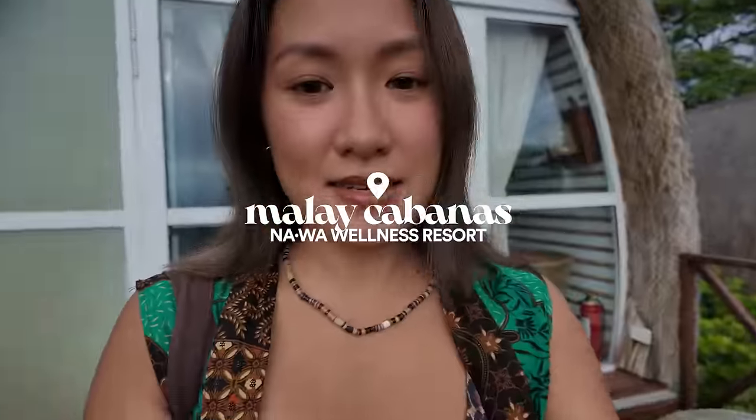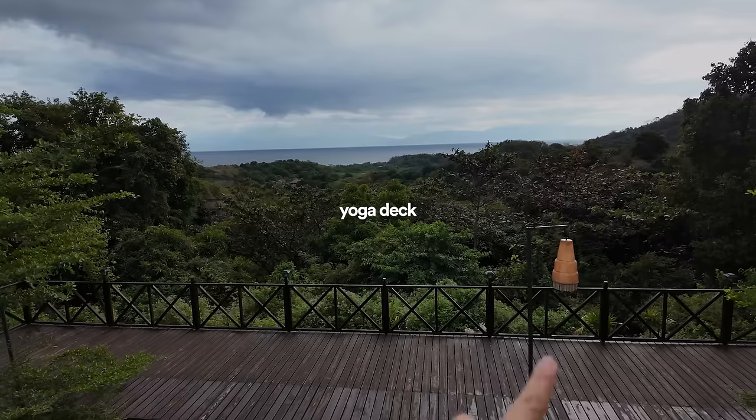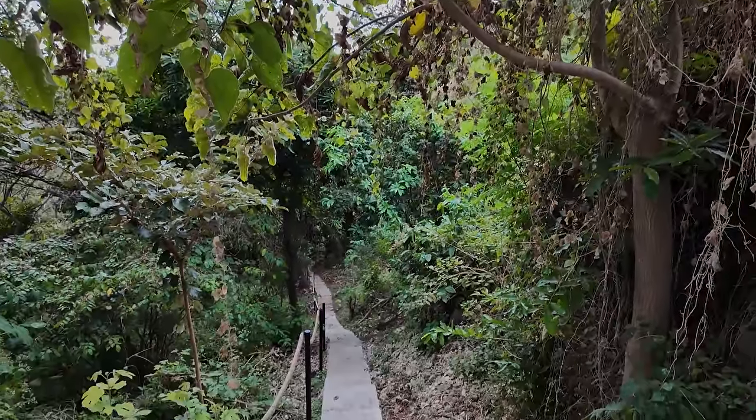So we're currently at the Malay Cabanas. And the view. So it's just a little bit gloomy, pero imagine waking up to this view. This is actually their yoga deck. So they have breathing exercises every 7 a.m. and yoga also. Tingnan natin kung gigising ako bukas nang maaga.